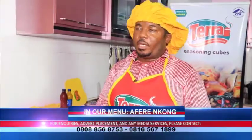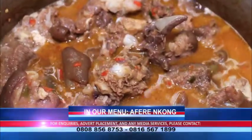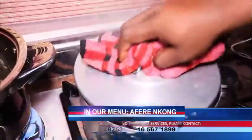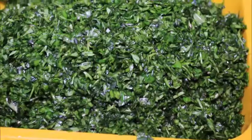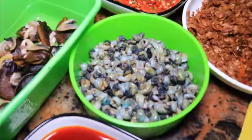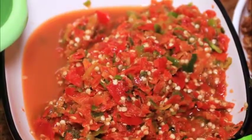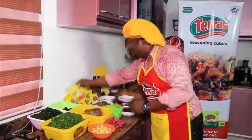Welcome, my name is Jolly Song from Men's Kitchen, welcoming you to Pim Kitchen. So let me take you through the process. We have our prepared goat meat here. We have our ugu vegetable, a water leaf. We have fish here, we have okporoko, we have snail, we have periwinkle, we have fresh pepper and crayfish, blended crayfish. We have our red oil here. With Terra seasoning cube, your afere nkóng is super.